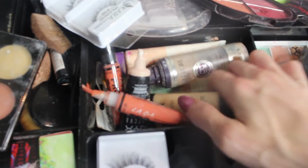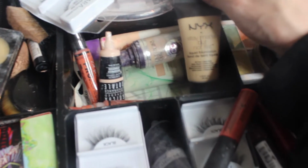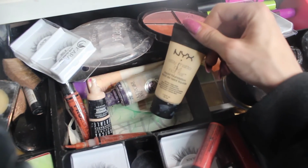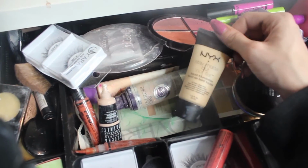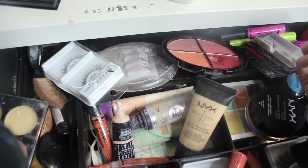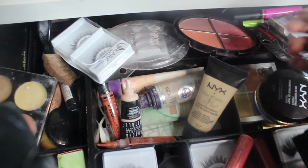As for foundation, I have way too many different types of foundation. I tried this one once, and it sucked. I feel like my skin is too dry for a lot of foundations, which is why I have to use a primer at first, but I have to use a primer that really hydrates my skin.